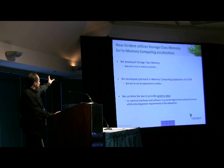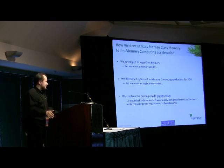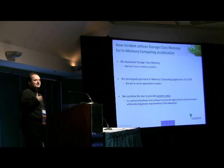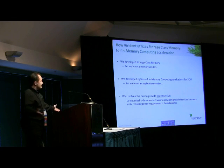So how does Virident use storage class memory to make these servers that can do magic, this amazing performance? Well, we develop storage class memory. We're not a memory vendor. I mean, we work with the top tier memory vendors. We've announced licenses with 2 of the top flash guys. But we don't sell flash.